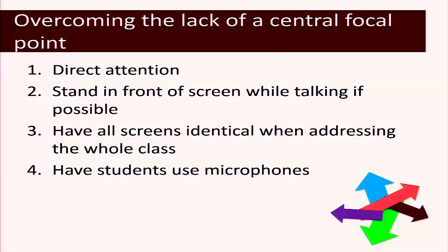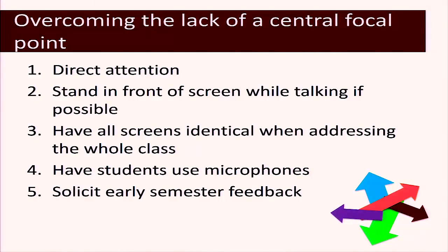And ask students to use microphones. They will learn to do it. They have to be reminded in the beginning, but that will help everybody hear better. And again, ask for that feedback early in the semester and respond to it so that they can tell you where they're having their problems.